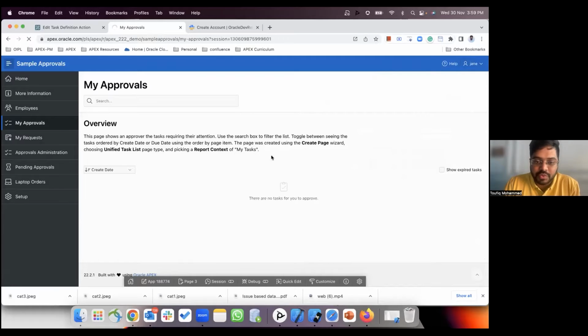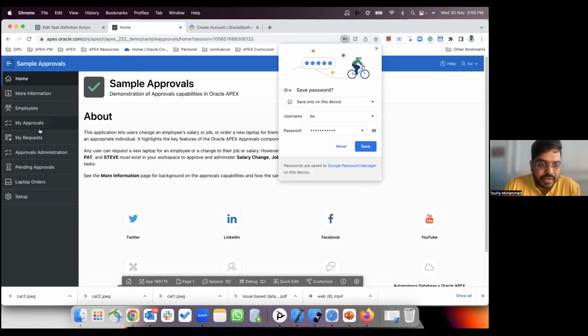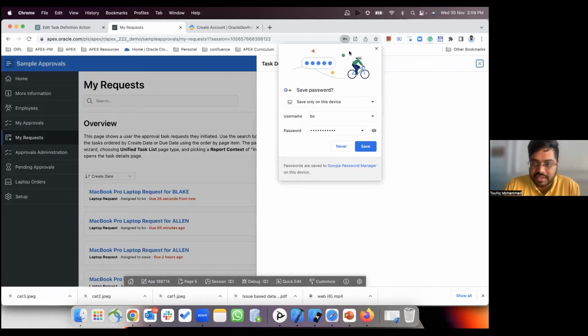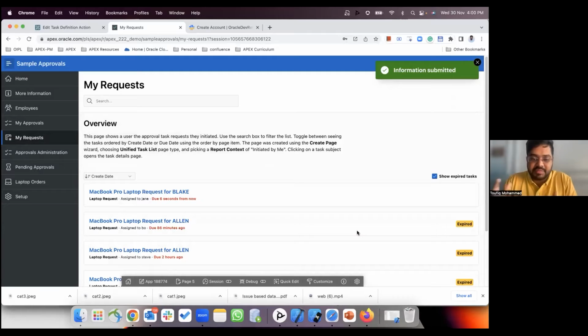Log out and log in as Bo to see that there is a request for more information for her task. And under my request, I can see that the status is information requested. I can go ahead as Bo and I can see the comment made, which is request for more information, and I can submit information here. For example, 4 years. So like this, the task can be moved from one owner to other owner in the form of requesting for more information.